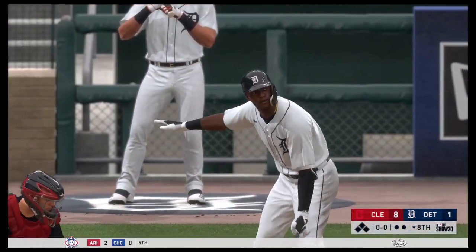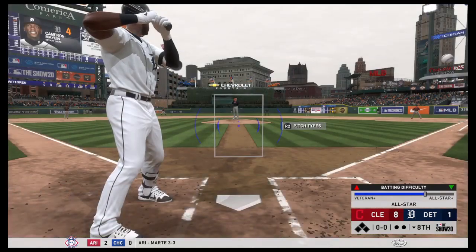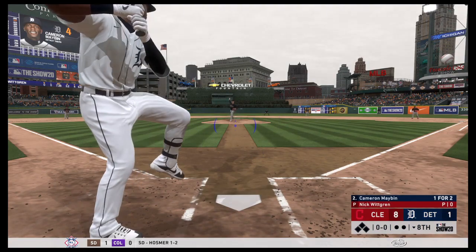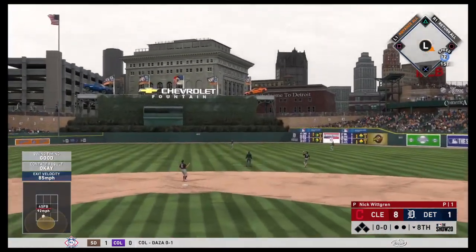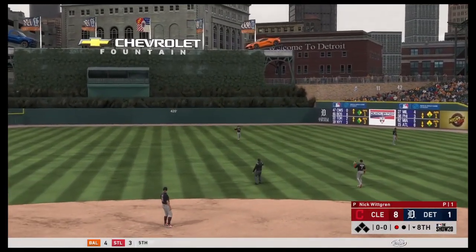Ready to go for the last half of the inning. Digging in and looking for more, Cameron Maybin. Ready with the first pitch. Here it comes. High in the air out to center field. Naquin's under it. And he hauls it in for the first out of the inning.